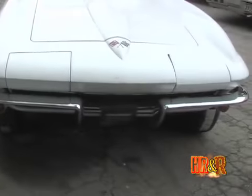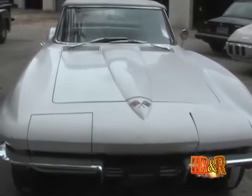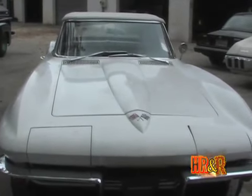Guess what? They're only original once. This is a true American classic that's original now, just like the day it rolled off the assembly line, with the exception that it's got some age on it. All in all, it's a cool car.